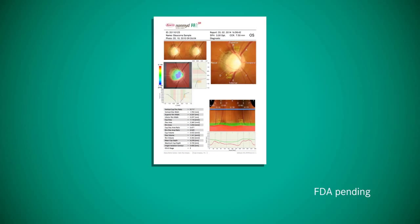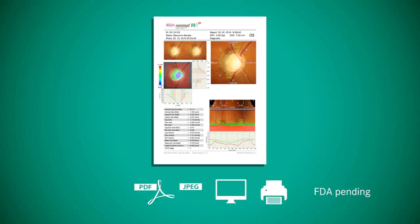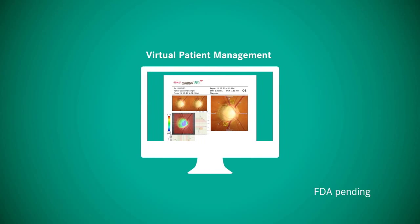Once you have analysed your images, they can be attached to the patient's record in PDF or JPEG format, compared on-screen with previous patient visits, or printed. All of this can be done outside of consultation time, or even from a remote location, allowing the clinician to virtually manage their patients and make workflow more efficient.